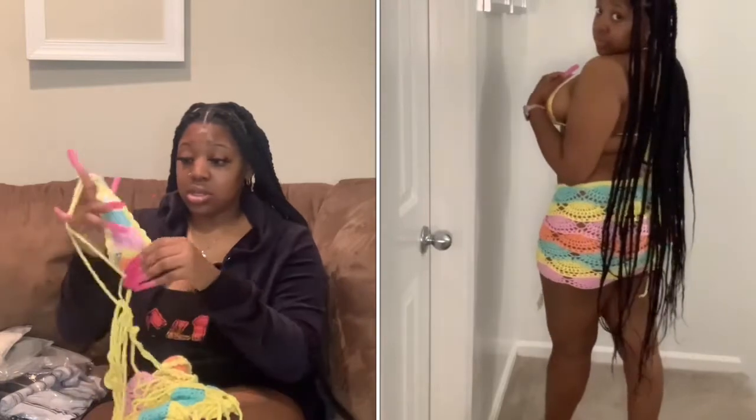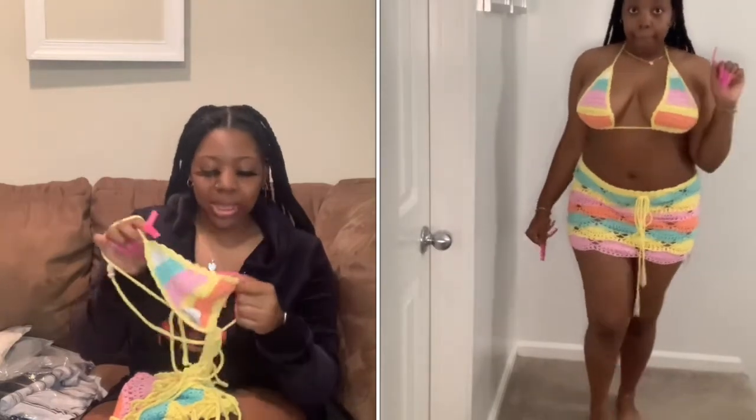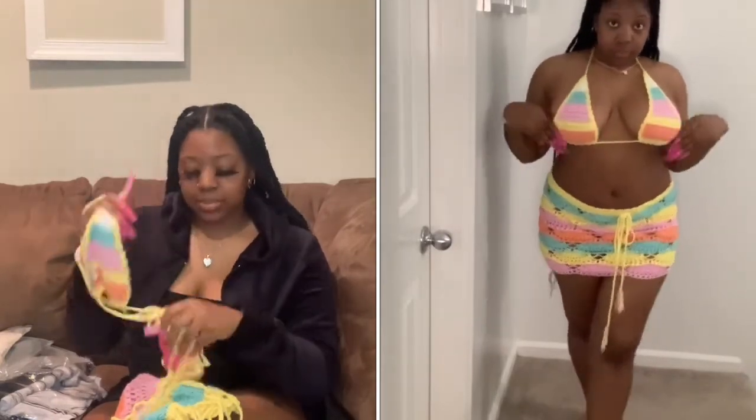Now the top is knit, right? This looks so much better. Look at the difference between this and the other one. Like, this is covering something. And the bottom is like this.